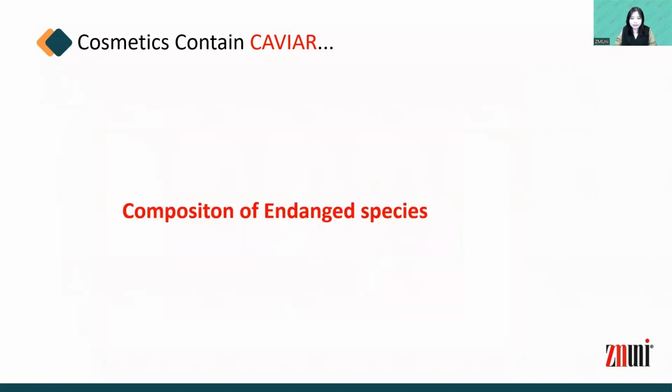Caviar belongs to the endangered species. Before import, you need to apply for a CITES certificate. This is a very classic case. CITES certificate is a permit to import, export, or re-export endangered animal or plant species on the Convention on International Trade in Endangered Species of Wild Fauna and Flora list. It should be prepared before shipping.